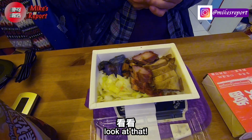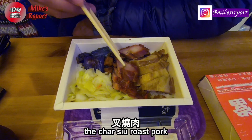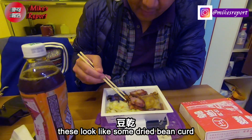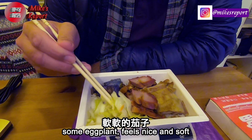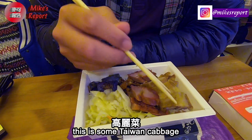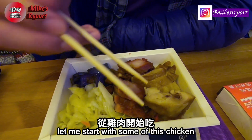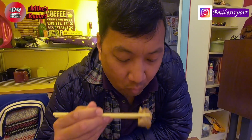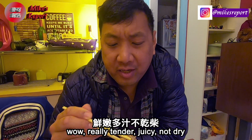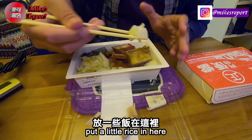Ta-da! Look at that. So what I see is the tassao roast pork. These look like some dried bean curd, some eggplant, feels nice and soft. This is some Taiwan cabbage. And then this looks like chicken. Let me start with some of this chicken. Looks like soy sauce chicken. Wow, really tender, juicy, not dry. That is pretty good. Put a little rice in here.